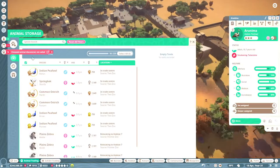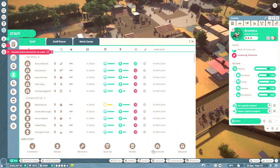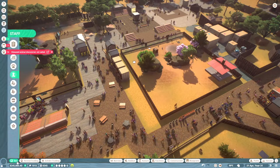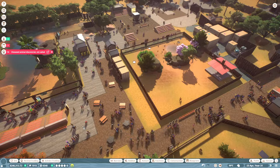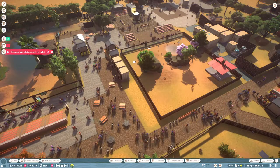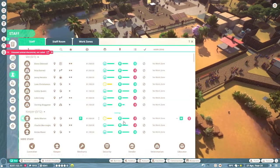That's good. Oh, why are there so many diseased animals? I'm going to hire another vet actually as well. The zoo's getting quite big now. Okay, I've got 2 new vets. Let's put in another keeper. Let's put in 2 new keepers. And let's put in another couple of mechanics. Yeah, another security. I don't need vendors. Should we put another educator in? I don't even know if we need an educator, but we'll put one in.